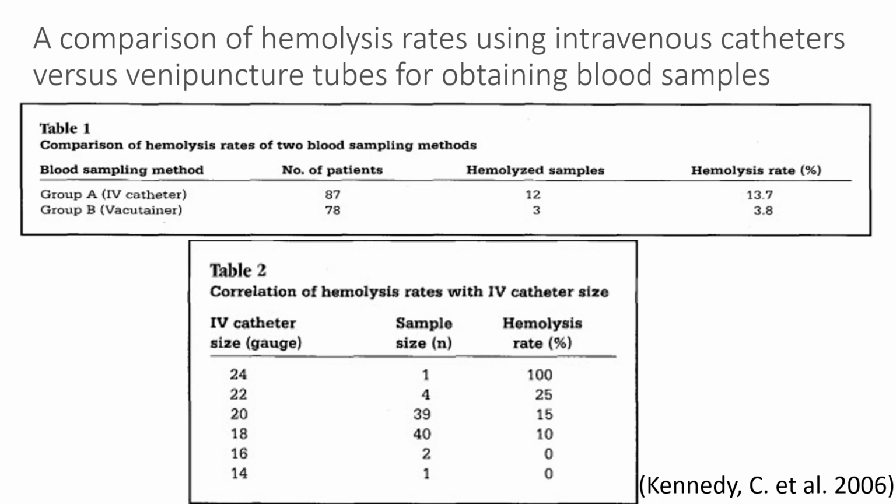In this study, a total of 165 patients participated. 87 patients were assigned to the IV group, or Group A, and 78 patients participated in the venipuncture group, or Group B. In Group A, the IV group, 12 of 87, or 13.7% of the blood samples hemolyzed. Hemolysis occurred in only 3 of 78, or 3.8% of Group B, the venipuncture group. These findings were statistically significant.